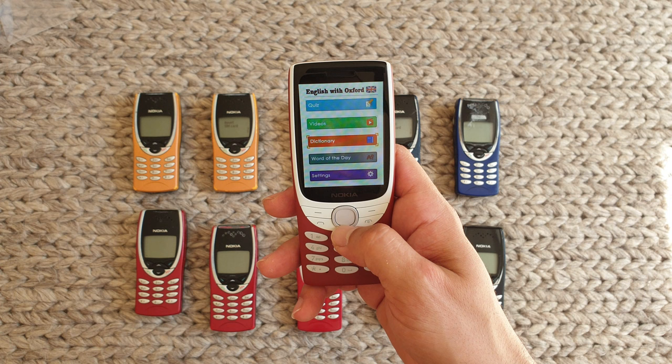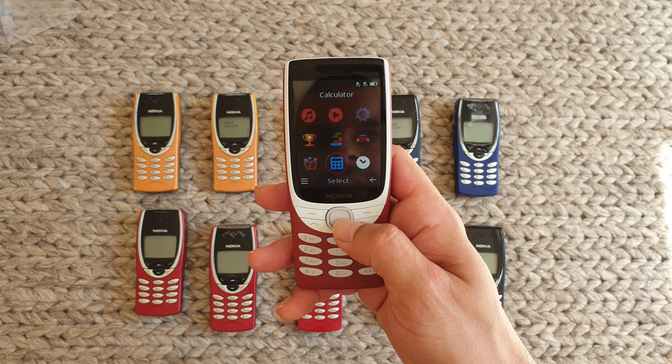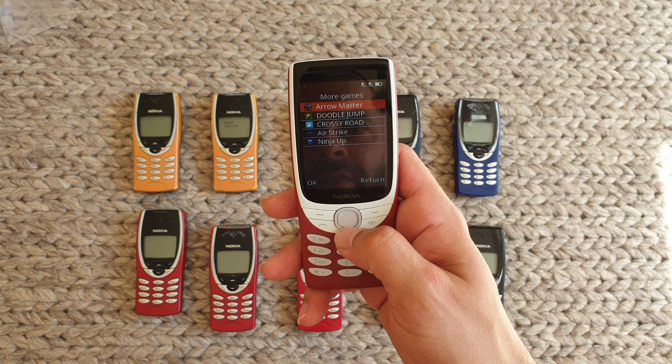Tetris. Okay, what is that? Racing attack. Oh my God, I have to check this one out. Blackjack. Okay, I'm not gonna do that. Calculate, alarm clock, extras, voice recorder, more games. Okay, more games. What do we have? Arrow Master, Doodle Jump, Crossy Road, Air Strike. Okay, you've got some games. Fair enough. Voice recorder, extras.